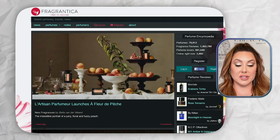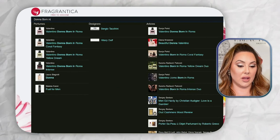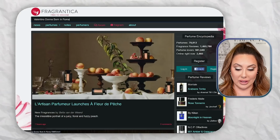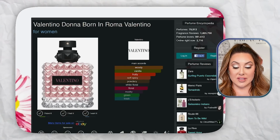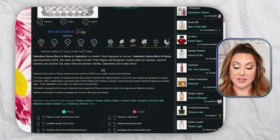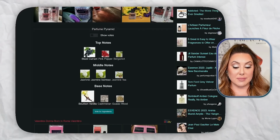So what I do is I go to the top box on Fragrantica's site and I put in my favorite perfume. So I know it's Donna Born in Roma. Let's look that one up. Valentina. It's a very popular one. Everyone loves her. I scroll down. I see that this is an amber floral fragrance. I'm like, okay, this is amber floral. And then I see some of the keynotes in here are black currant, pink pepper, bergamot, jasmine, bourbon, vanilla.